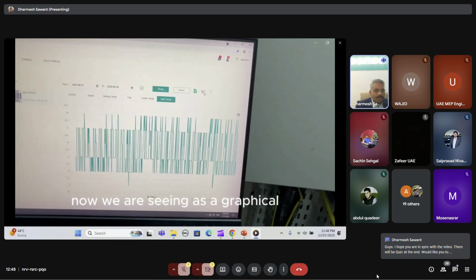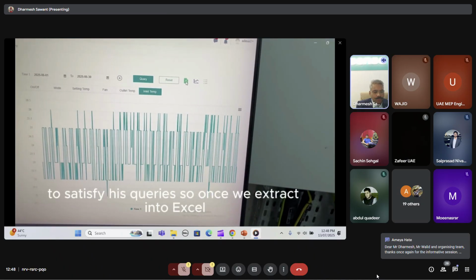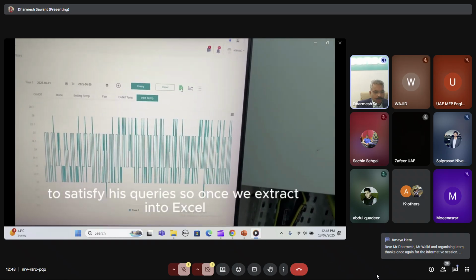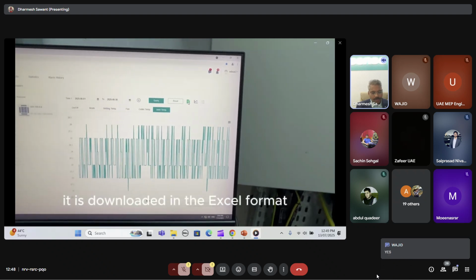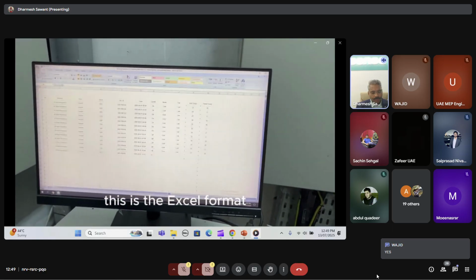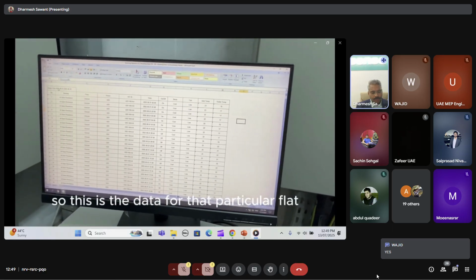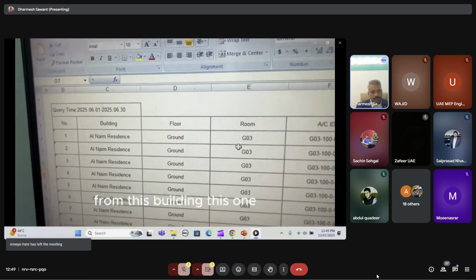Now we are seeing it as a graph, and we can also extract it into Excel to satisfy his queries. Once we extract into Excel, it is downloaded in the Excel format, and I can show you over here. This is the Excel format. So this is the data for that particular flat from this building.